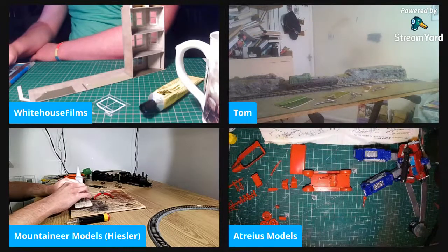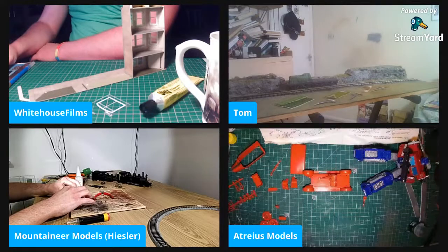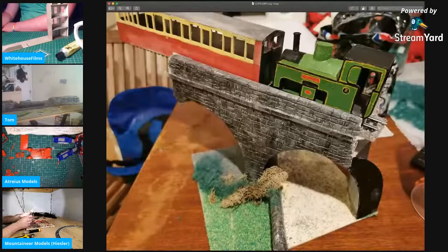Right, Dan's just after sending this here. He just wants to show it. So this isn't the Eye for the Engine one. This is something else he's working on. That's pretty cool. Look at that. Oh wow. That is pretty awesome.